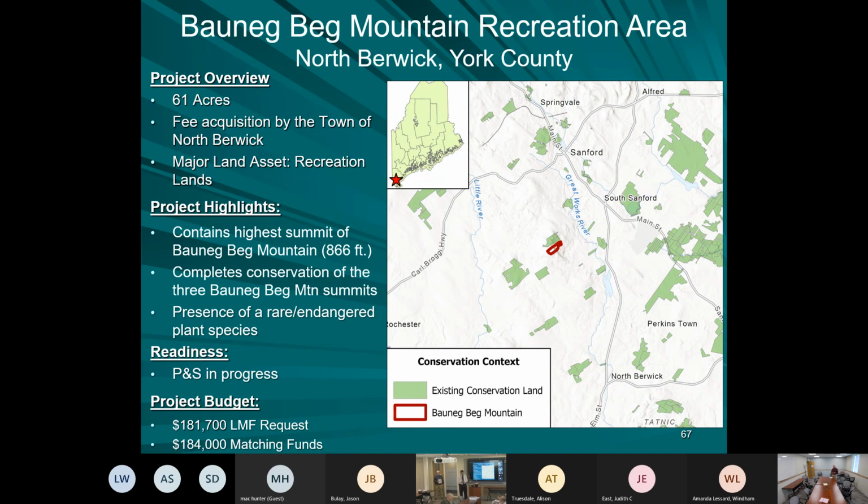This is part of a Maine Natural Area Program focus area. It includes a significant part of not only the Bonnie Bay area, but actually back out through here. There is significant wildlife and flora and fauna within the project area.